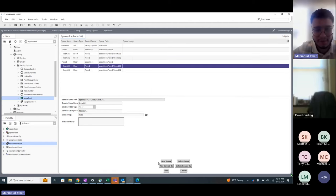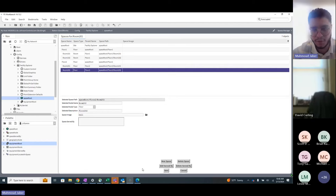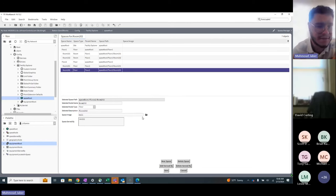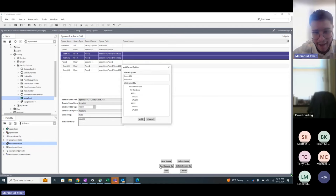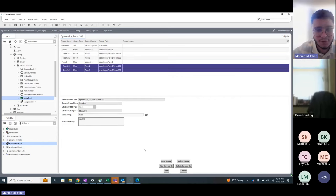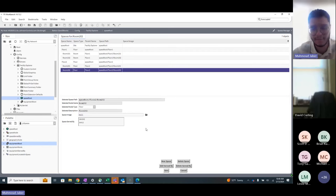We'll do the same thing with these here. Room 201 served by VAV 201. Room 202 served by VAV 202. And this is as granular as you want to make it. I can take room 101 and room 102. Yes, they're served by their VAVs, but they're also served by air handlers. So I can hit room 101 and room 102 served by HU1. I can hit room 201 and 202 served by HU2. This is as granular as you want to make it.